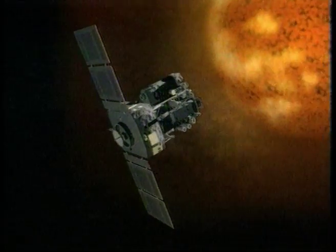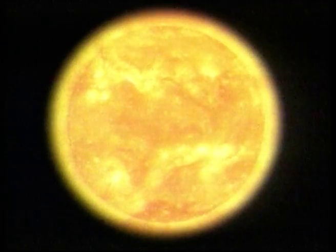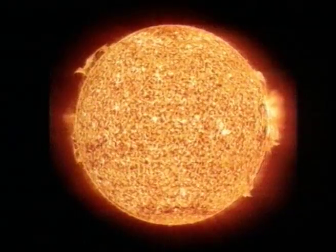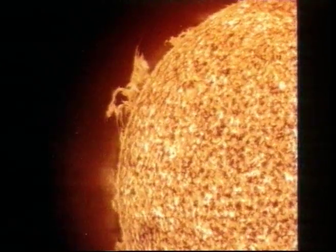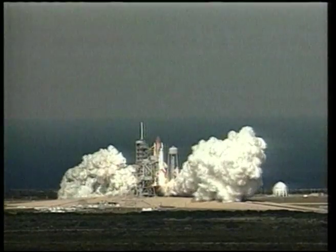This is just one of the space-based observatories ESA is involved with. 5 years after Ulysses became the first spacecraft to fly over the Sun's poles, SOHO was launched in 1995, sitting between the Earth and the Sun. The SOHO spacecraft has been sending back pictures of the Sun's atmosphere in visible and ultraviolet light.